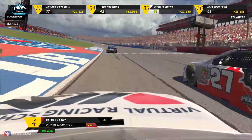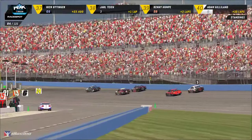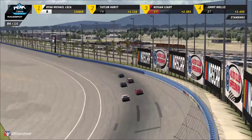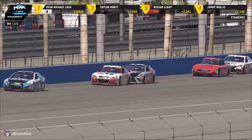Side by side we go for third. The 24 machine looks down to the bottom on that 27 car, and I think he's going to have this done relatively quickly. Move Keegan Lee up into that third spot, and now he's going to start trying to reel in that 74, but Jimmy Mullis isn't done yet. Going to work the cutback here, but not quite able to maintain the overlap, so Keegan is safe for the moment. Will that moment last all the way through 3 and 4?